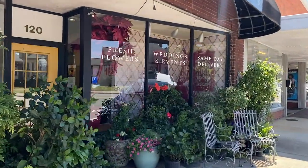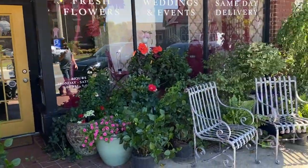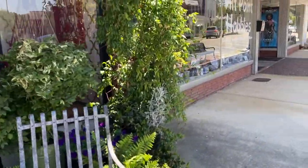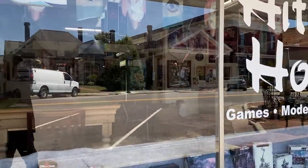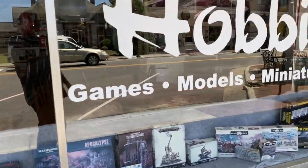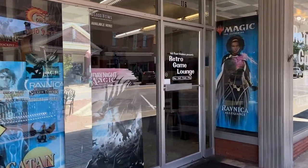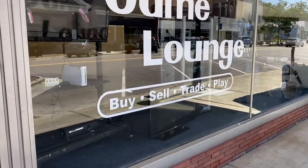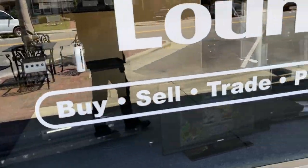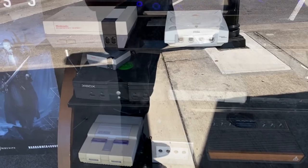You got a flower shop here for you, florist. Got it just decorated up beautiful here in town. Got some seats for you to sit in. High Point Hobbies in town, so got a game table in there and all sorts of games all through there, so this would be a good place to come in. Got a retro game lounge too. Got some old games you can play in there. I can see the old units there in the window. Remember those? I bet a lot of you do.